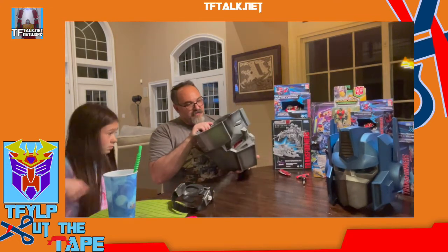It's stiff. You don't want to get hit by this. And this one feels a little firmer than the Optimus. I feel like if I drop the Optimus, it'll break. I feel if I drop the Megatron, it'll just crack. And that might add character to it. The back does not open. There is detail on the inside.